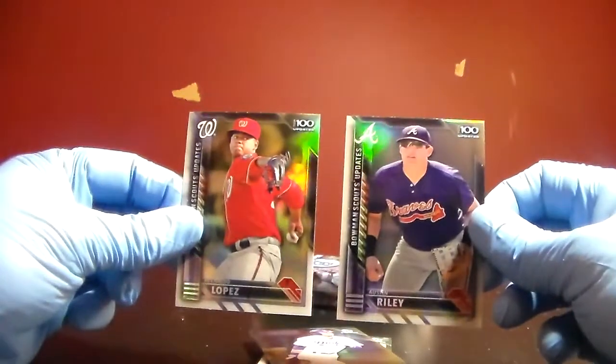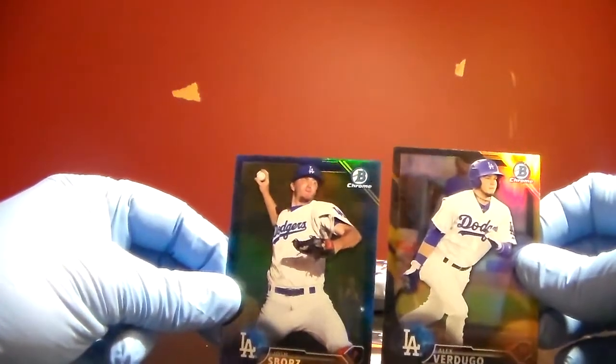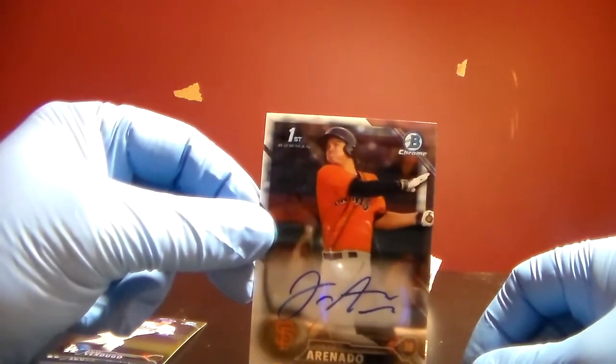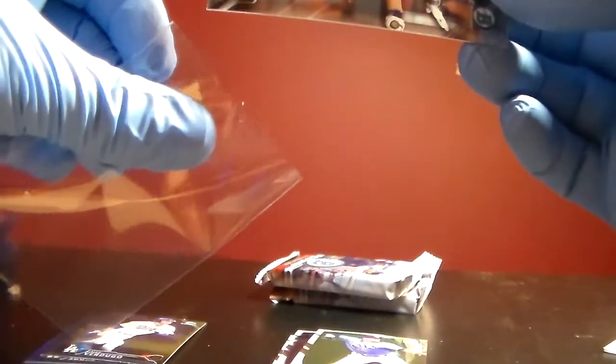All right, Washington and the Braves is your top 100s. Come on. Dodgers as your blue refractor. And I did it. You got your giant. Johan Arenado. Got you one. Hooray. And the rest is just base.